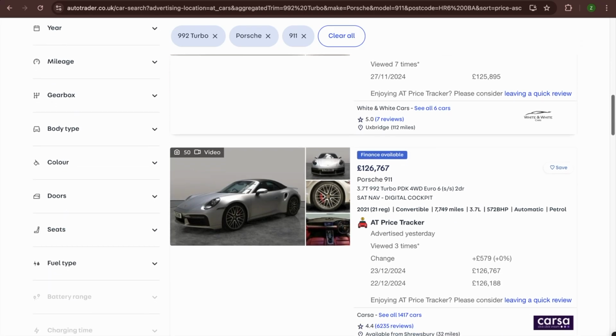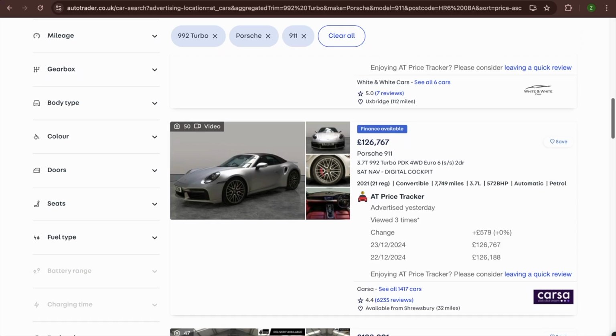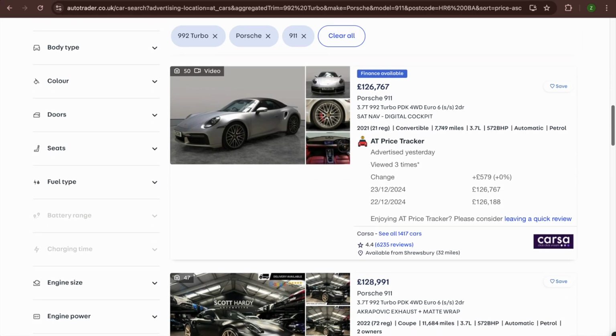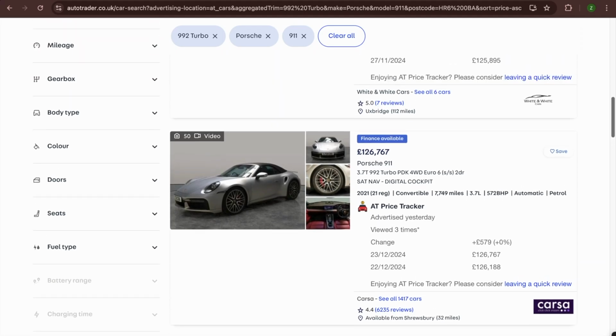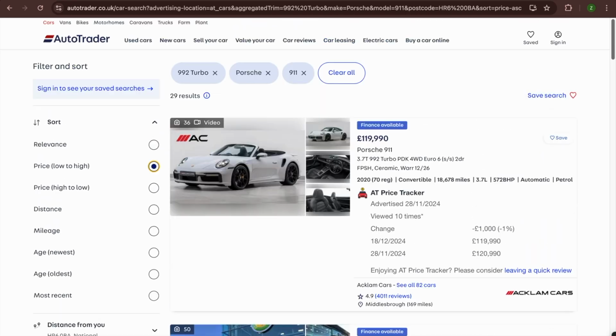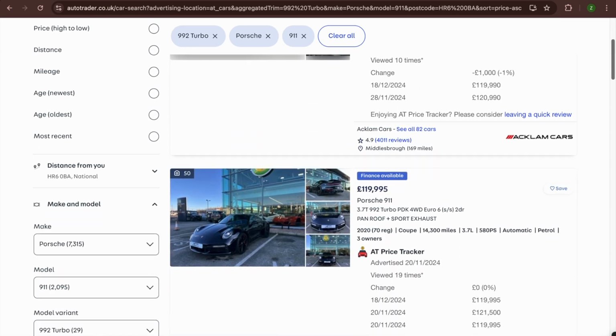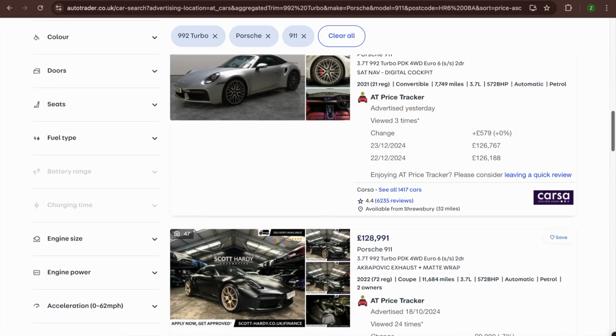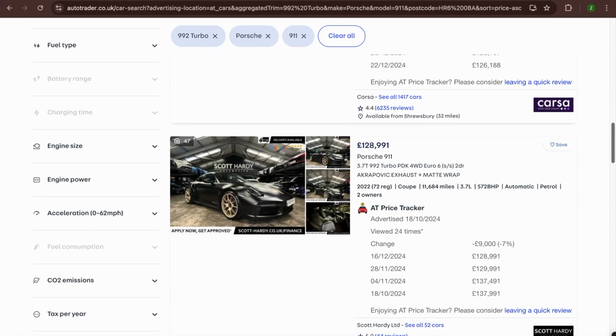What you will see is not much difference between the 992 Turbo and Turbo S. Horsepower wise, there is about a 30 to 40 horsepower difference. And generally, the theme is they are very similarly priced. However, if we scroll back up to the top, we can see that there are fewer Turbo models in general. So we've only got 29 Turbo models. However, the Turbo S, Porsche made a lot more of them, and they are a lot more common there. That's basically why they depreciate at the same rate.